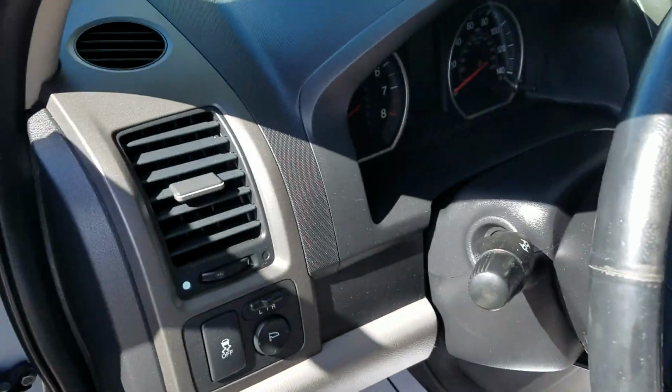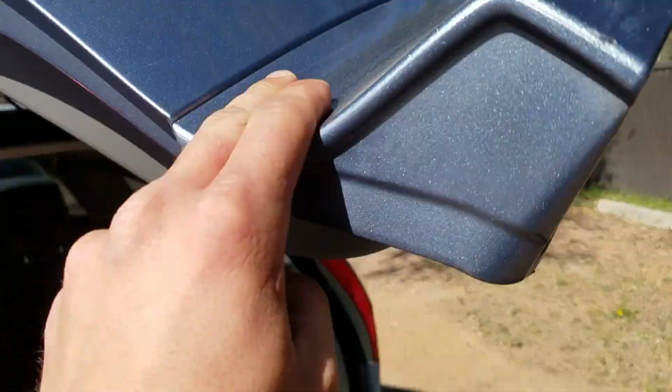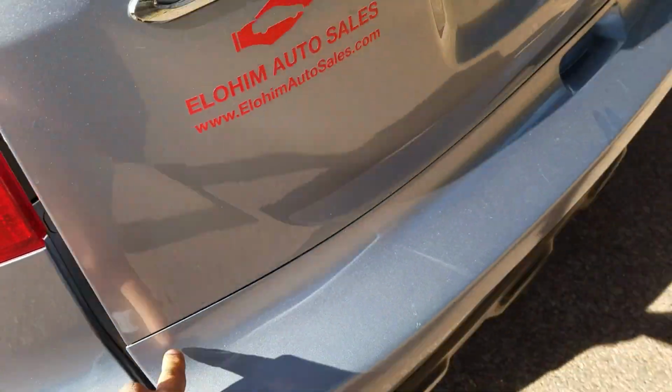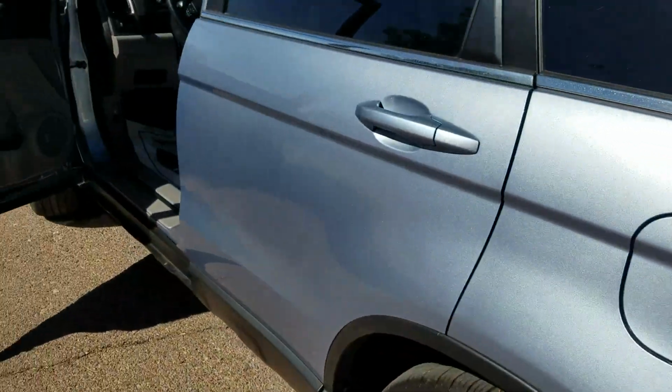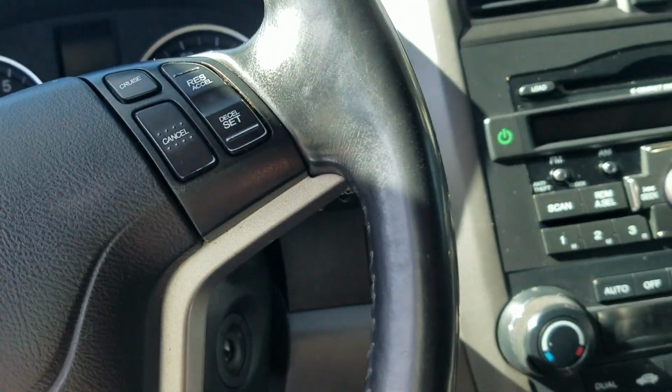All right, let's go ahead and jump in. Let me first close that rear hatch that I left open. Again, very easy. I can close it with one finger. All right, let's hop in.